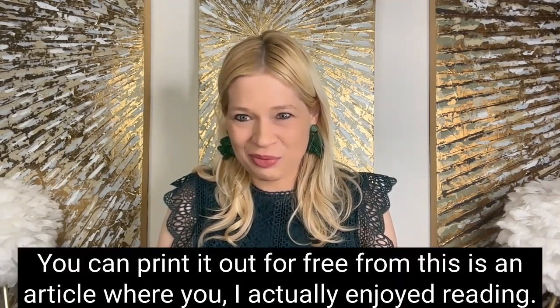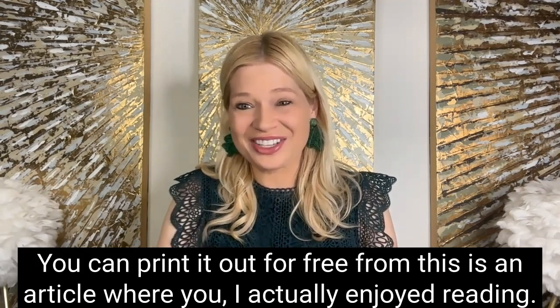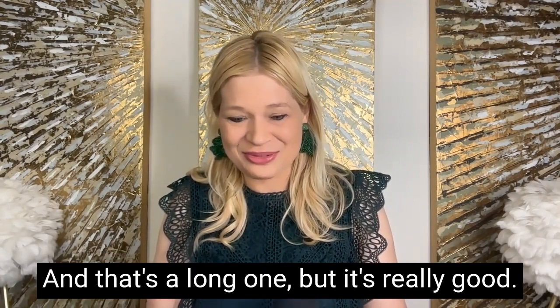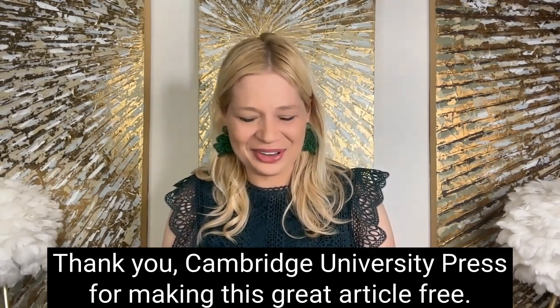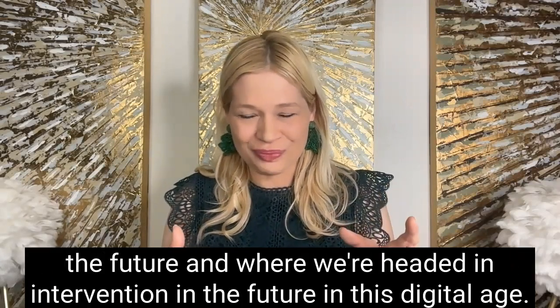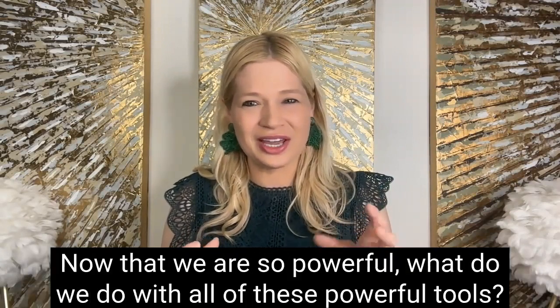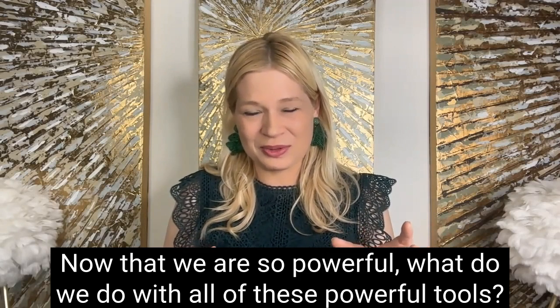Go ahead, you can print it out for free. This is an article I actually enjoyed reading from beginning to end, and that's a long one, but it's really good. Thank you, Cambridge University Press, for making this great article free. And I think when you read this article, it's going to give you some ideas about the future and where we're headed at intervention in the future in this digital age. Now that we are so powerful, what do we do with all of these powerful tools?